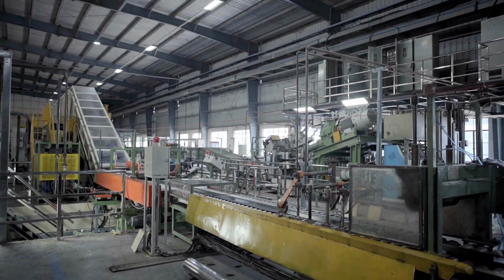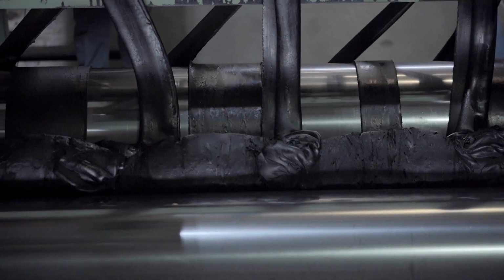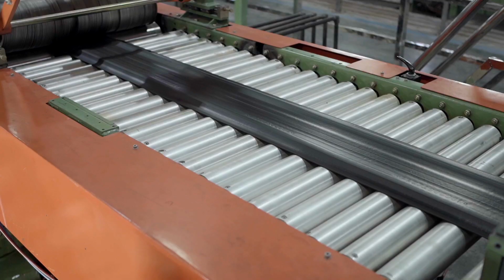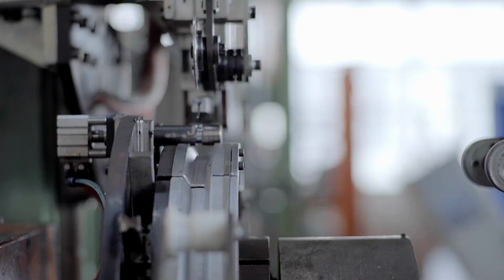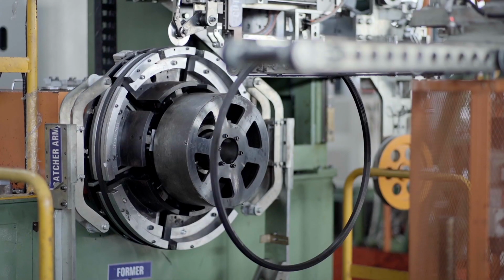Inspection tools and monitoring systems installed during the hot and cold extruding processes confirm that the compound is propelled continuously along the screw through regions of desired pressures and temperatures that deliver consistent sidewall, tread, and inner liner. A sophisticated and fully automatic section is dedicated to manufacturing specially designed beads, which provide ease of mounting and better strength to our truck tires.